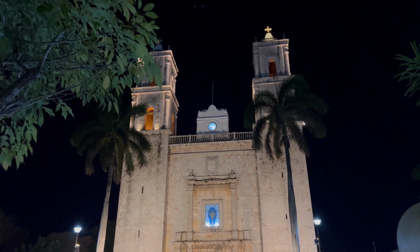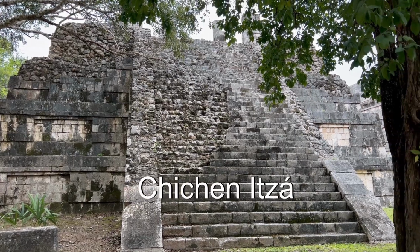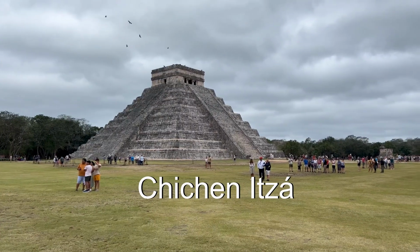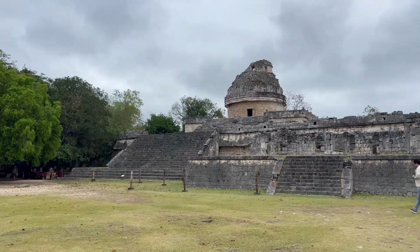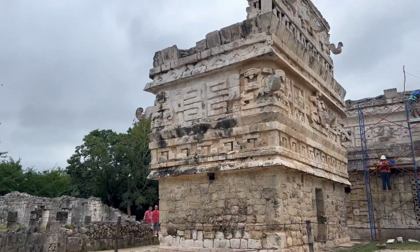Less than an hour away from Valladolid, you can reach Chichen Itzá, one of the 7 wonders of the world and a UNESCO World Heritage Site. We arrived at opening time and there were already lots of people. However, the site is quite large, so crowds spread out.